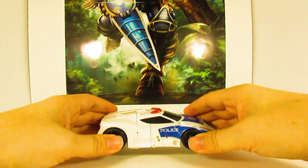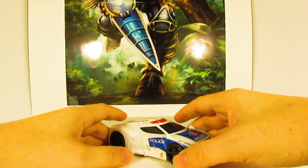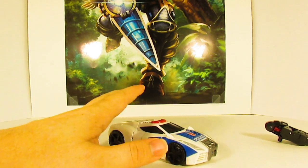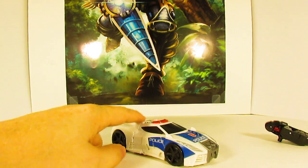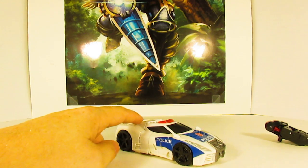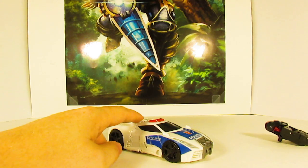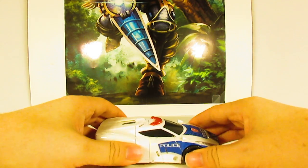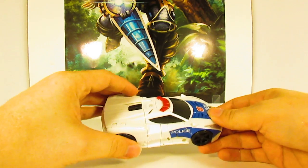Referencing the G1 mold figure of Streetwise, these guys also, as always, have three different modes: the leg mode, the arm mode, and the vehicle mode and the robot mode. Streetwise in the original G1 was, of course, a leg. He was actually the left leg of Defensor. So we're going to go ahead and transform him into his leg mode, which is how I'm going to have him displayed in my collection.